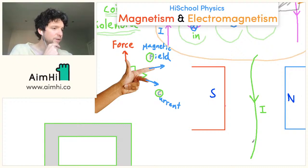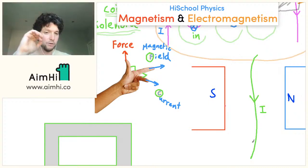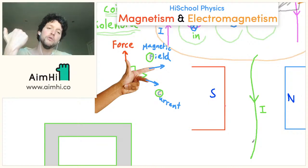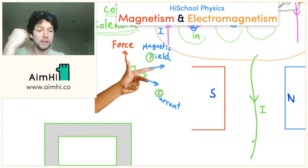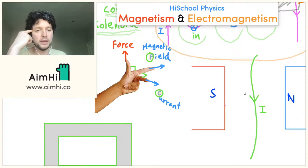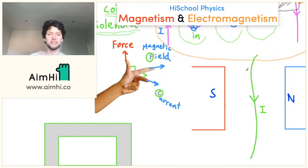So T's saying down, Minimal Sugar saying up. Actually, I think it's going to move either into the page or out of the page. So I kind of want to know which one of those you think it's going to be. Because it will never move in the same direction as the field or the same direction as the current. So maybe that's what you meant when you said up and down. You were talking about in and out of the page, but normally when we say up, we mean this direction, and down means this direction. And it won't move in that direction because that's parallel to the current. It's always going to move at right angles to both of them.